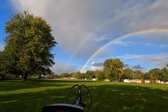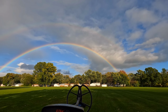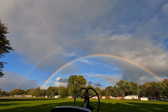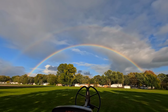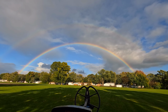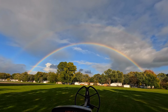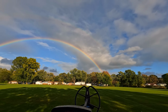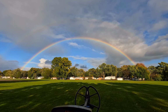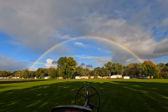Check that out. I don't know if you can see that. Big old rainbow. That thing's perfect. No gold yet today, but got a little bit of silver.